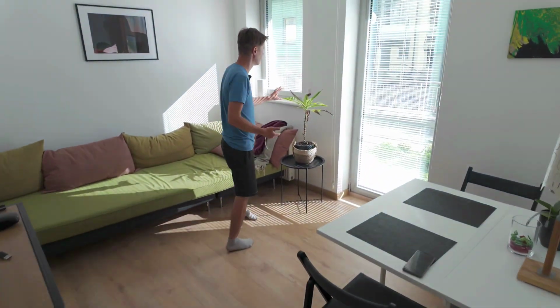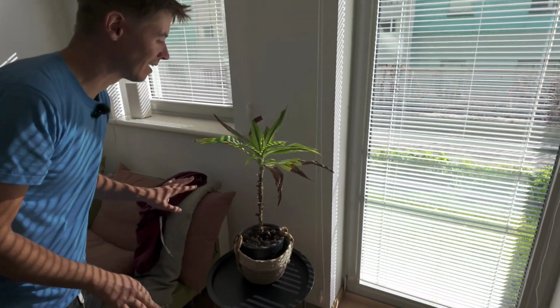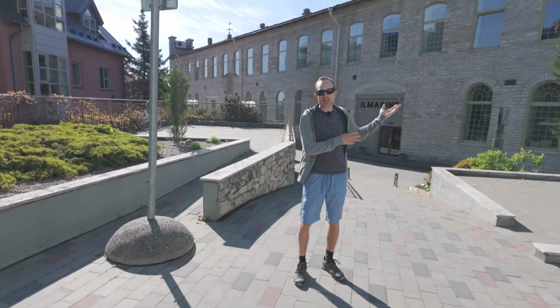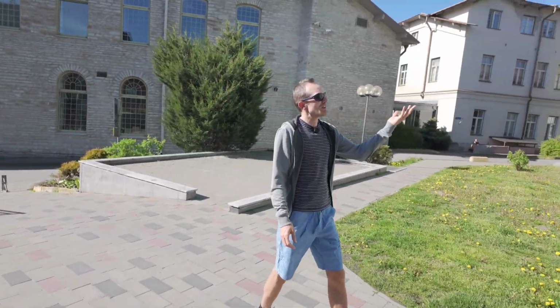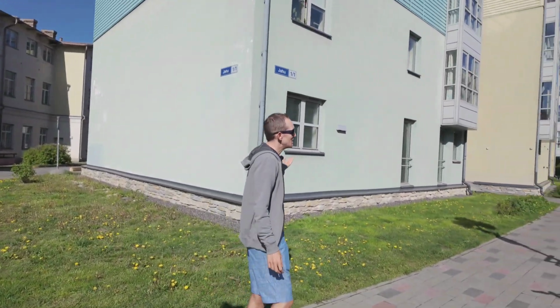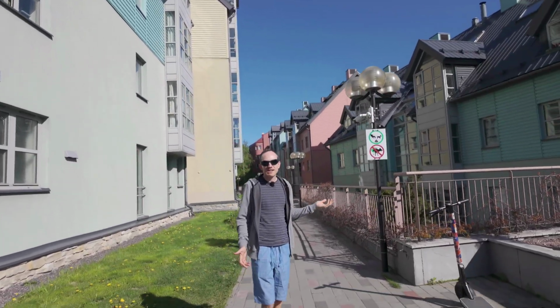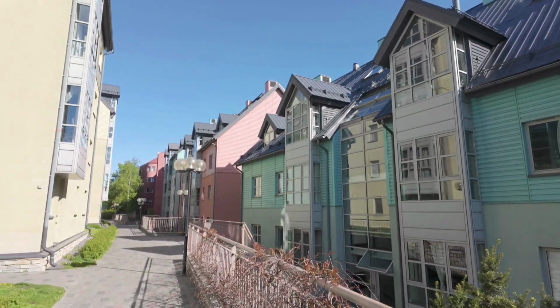We were saying that this plant could do better. The leaves are kinda dying, but just a little bit, so everything will be okay, I'm sure. And that's our apartment here in Tallinn. We live next to this building that looks like an old former factory or something. And this is our building with our flat in this street with these beautiful houses in the Nordic style, which I really like. So it looks very nice here. Yeah, pretty.